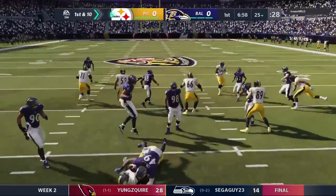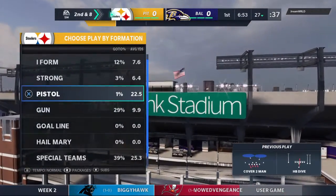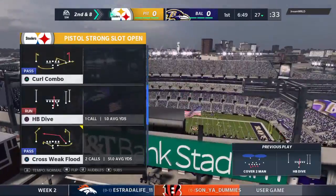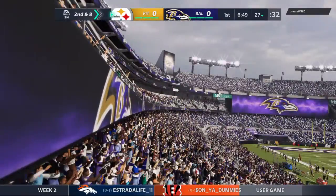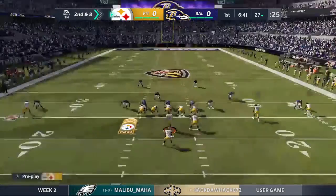They run for the first time with Benny Snell. And he's upended after a gain of 2 out to the 27. Only a couple for him there on the game's first play, and it's second down. 2nd and 8 at the 27-yard line. They'll break the huddle, come up on 2nd and 8 at the 27-yard line.